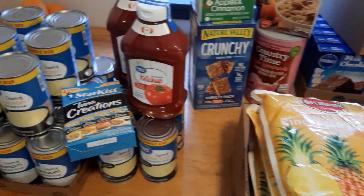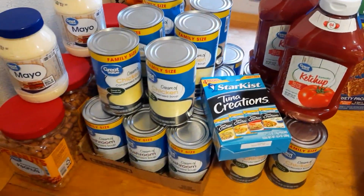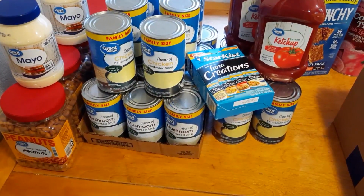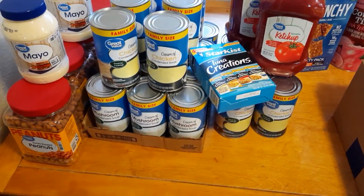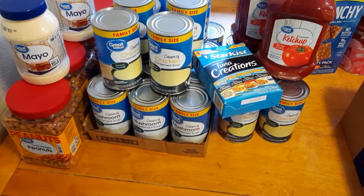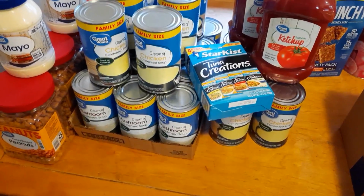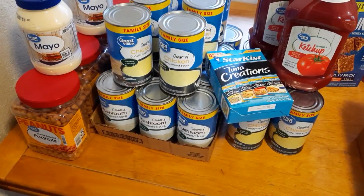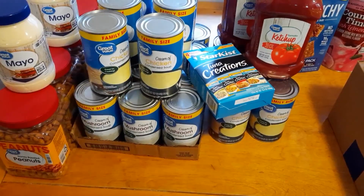And then finally, this is what I got in a Walmart online order. I was planning to get some cream of chicken and cream of mushroom soup at Winco, so I compared the price. And when you buy it online at Walmart, this is the family size. They were $1.28 or $1.09 each. You have to buy in sets of 4 when you buy it online, but that's fine for me.